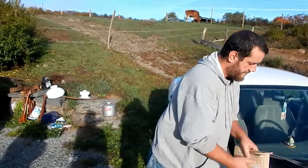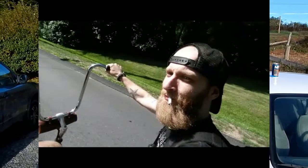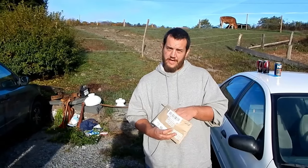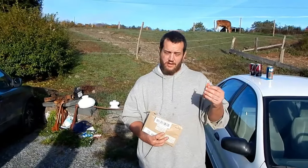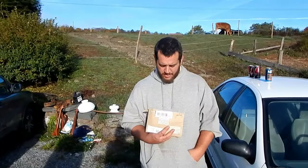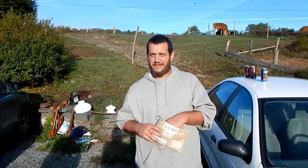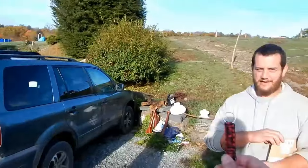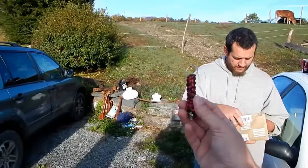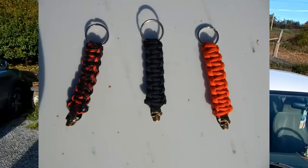And then we also have another package. Had to kind of peek at this one. This one is actually from Bearden. He had a little contest going for one of the keychains he makes, and this one was in Hunter Orange, so I actually won. So I got mine, but I couldn't just let you guys have nothing. So being the nice guy that I am, I got you one. Oh, that's awesome. And I got you one. Rocking. Right on.